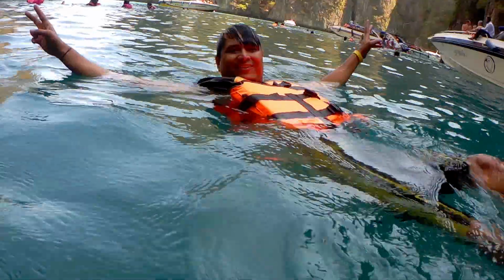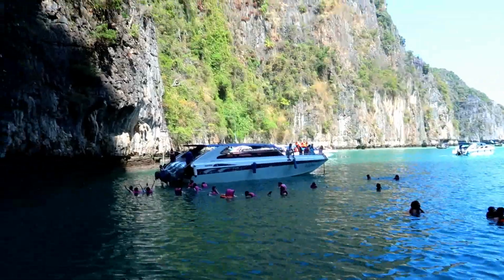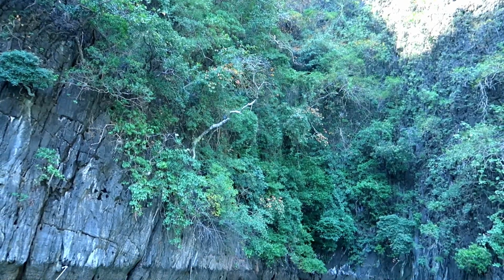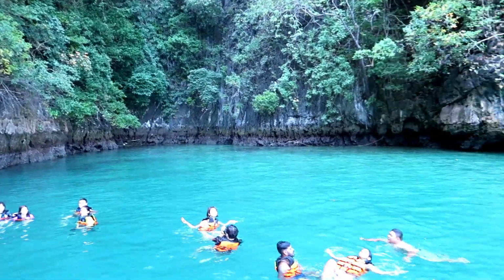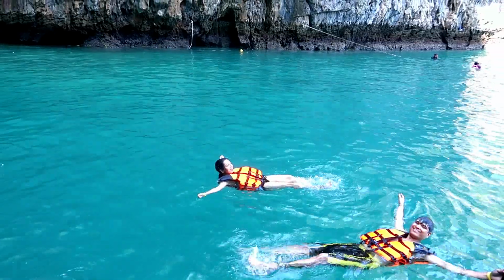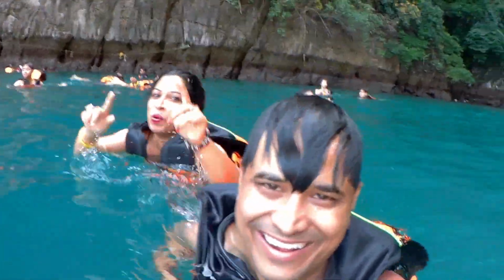Very close to the Viking Caves is the Pileh Bay. The view from the bay is really incredible. Here we stopped over for swimming for around 30 minutes. Initially, we were a bit skeptical about it, but the swim jacket really helped us overcome our fear. And we had a great time here.